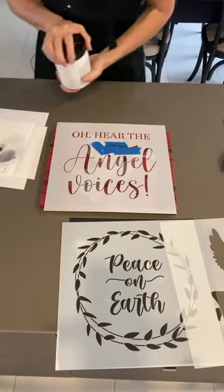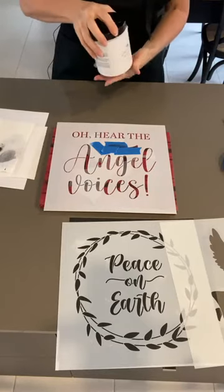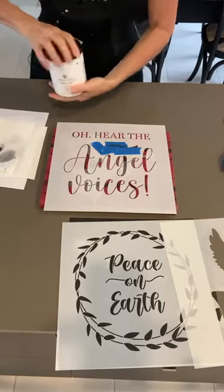Now we're using a white colour. This is just, again, another acrylic furniture paint that I stock here at I Restore Stuff. That's the name of my blog.